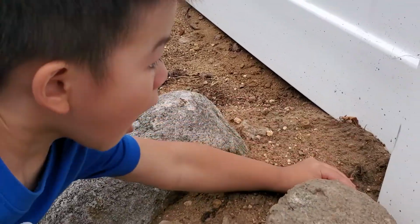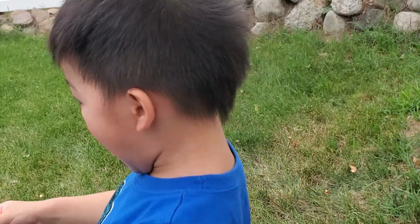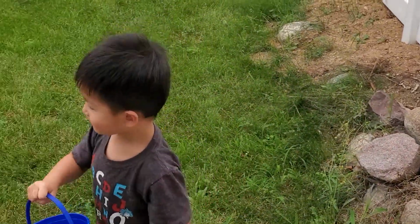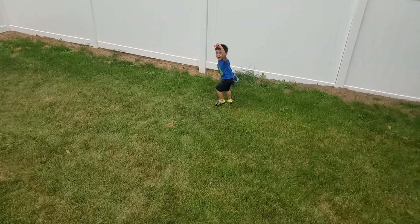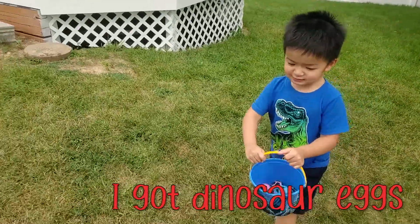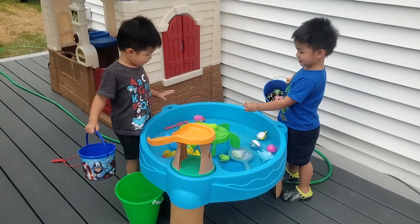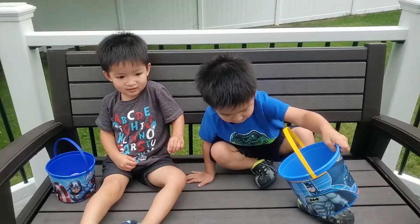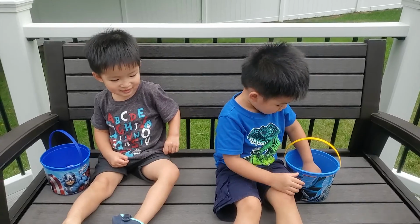What's that? Oh, you got one. That's a cool one. Wow! Wow! Good job, honey. High five! Wow! Good job, guys. Open your dinosaur egg. Let's see what's inside. Open it.